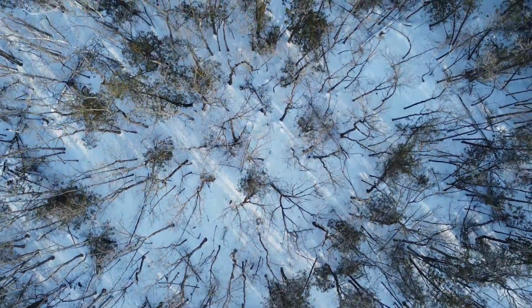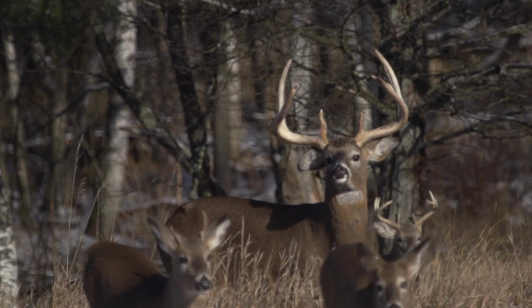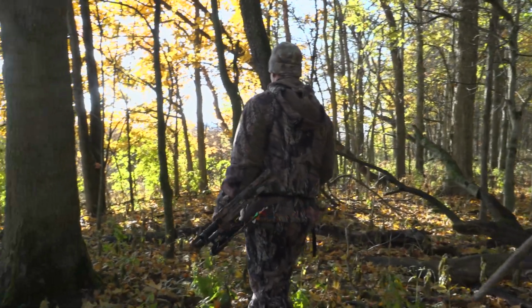You need to know what's going on around you, because let's face it, 40 acres is a great hunting property, but if you're trying to manage for big bucks, it's going to be difficult if the neighbors aren't on board with you.